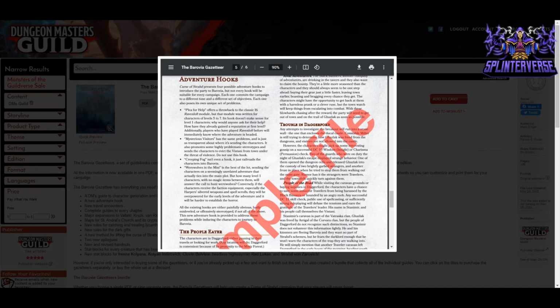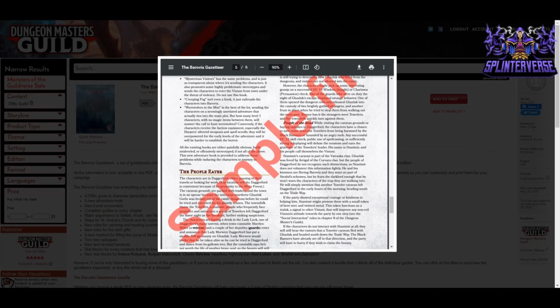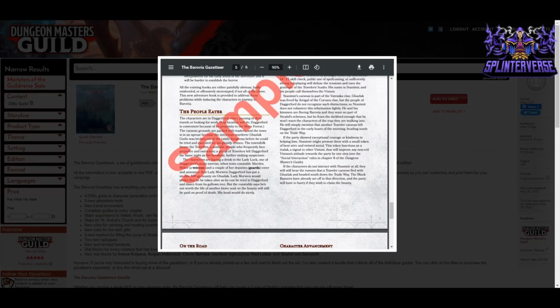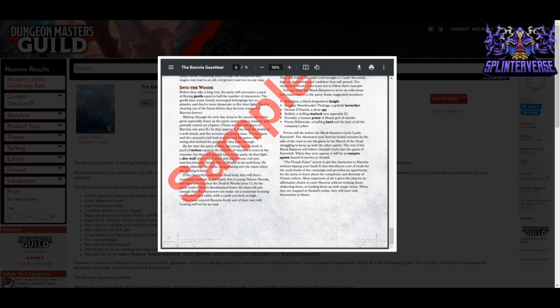So it says all the existing hooks are either painfully obvious, badly misleveled, or offensively stereotyped, if not all of the above. This new adventure hook is provided to address these problems. So you see, they're helping you, giving you alternatives to what's in the book, and then they begin the People Eater, which is the suggested hook to get you started with Curse of Strahd.